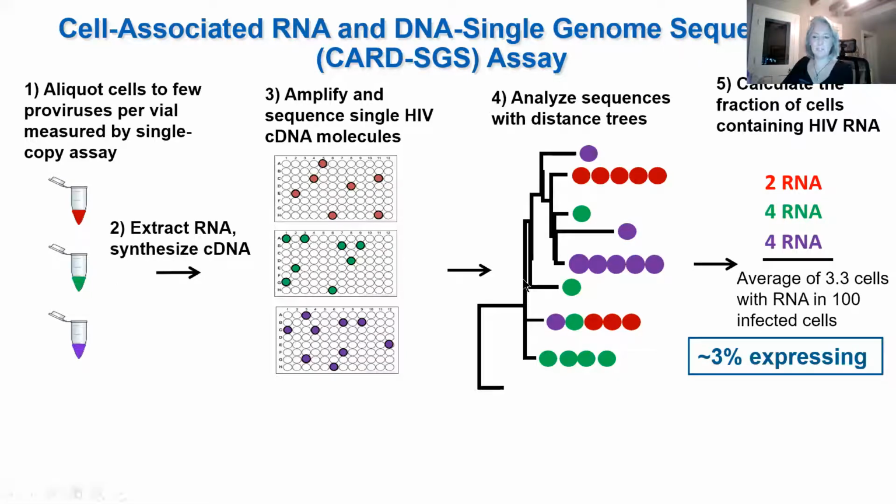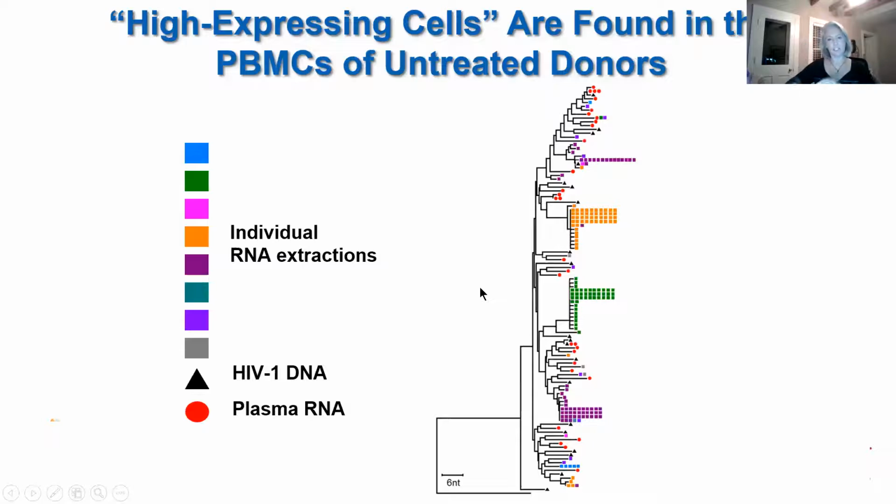And so using this technology, we first just looked in untreated individuals. This is just showing one example. We looked at about 10 different patients who were in chronic infection, and they were not on ART. And we just performed this CARD SGS assay, which is the assay that I just described to you. We call it CARD SGS, cell-associated RNA and DNA single genome sequencing assay. It's a mouthful, but we just call it CARD SGS. And when we do this in individuals who are not on ART, we do it exactly the same way. We make all of these aliquots with very few infected cells in each, and we then assay them for unspliced HIV RNA.